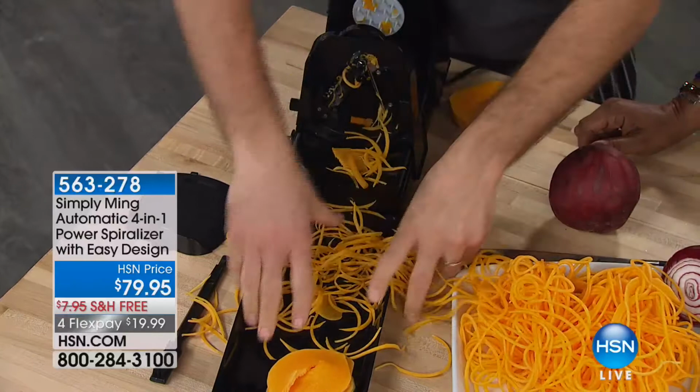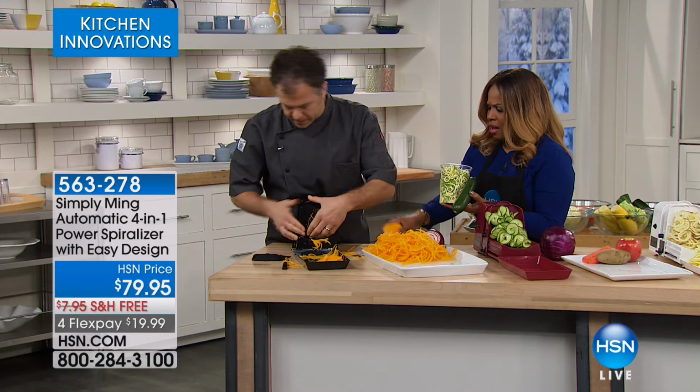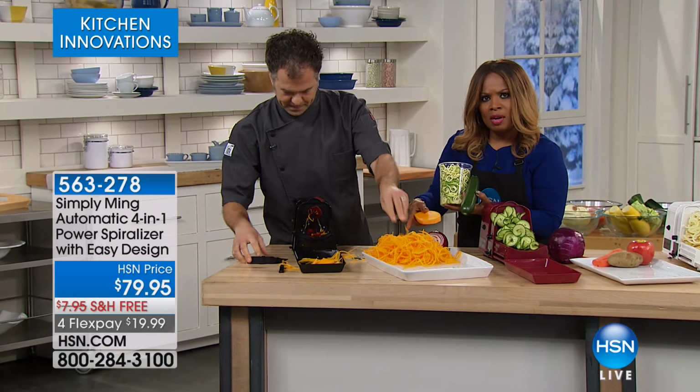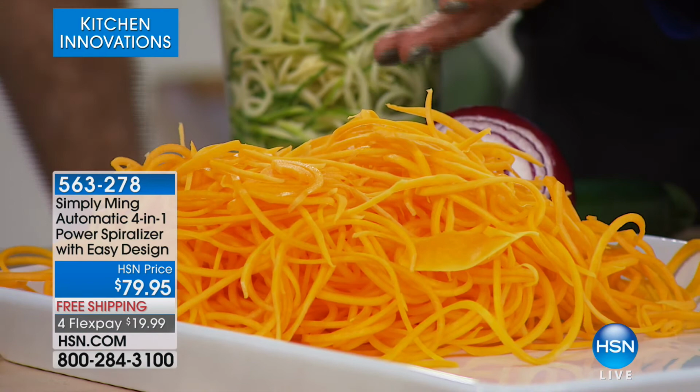If you're following, I have a friend who really is into the ketogenic diet, low carb, high fat diet. This is the tool that you need. I'm hitting this on the counter on purpose because if you work with butternut squash, you know it can be so hard. Very hard. And I make that point because we referenced the hand crank. The hand cranks, which are all plastic, you've got to almost be Hulk to be able to twist those things. I mean, who has that kind of power?